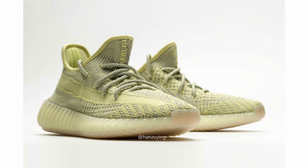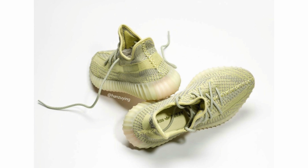So here with these new images, we have a look at the non-reflective version, which features that yellowish Primeknit upper. In addition, it has a translucent stripe across the side. Unlike the black pair, it lacks a heel tab. It'll also come with Boost cushioning and a two-toned midsole and outsole. There isn't a set release date for the non-reflective as well as reflective, but both are expected to drop in June. Retail price for the non-reflective is $220, and the reflective will cost you $250.